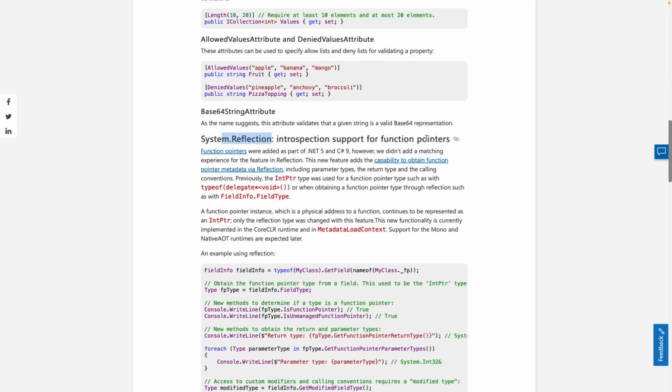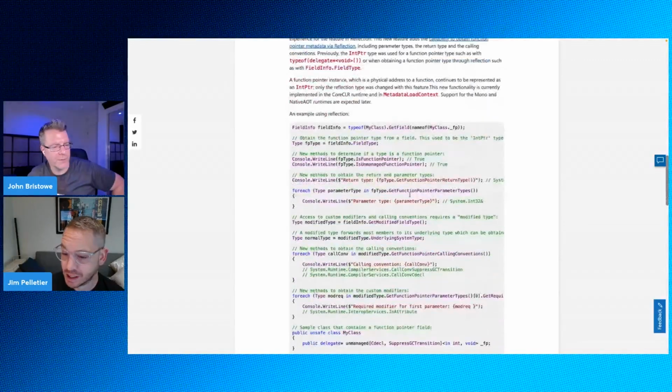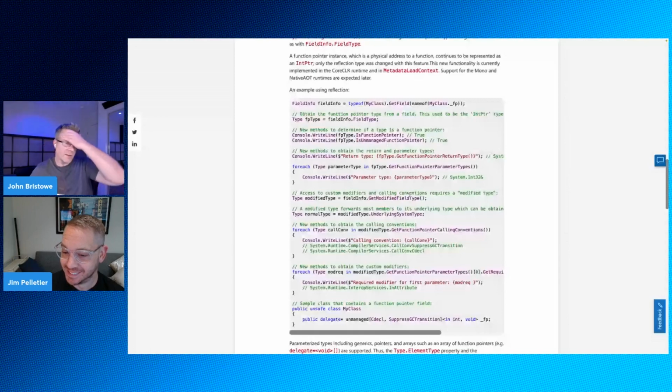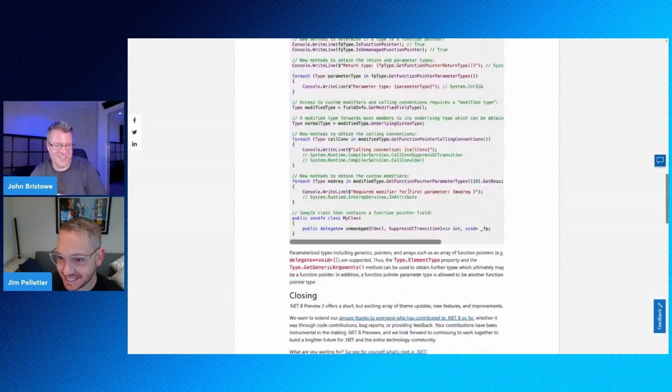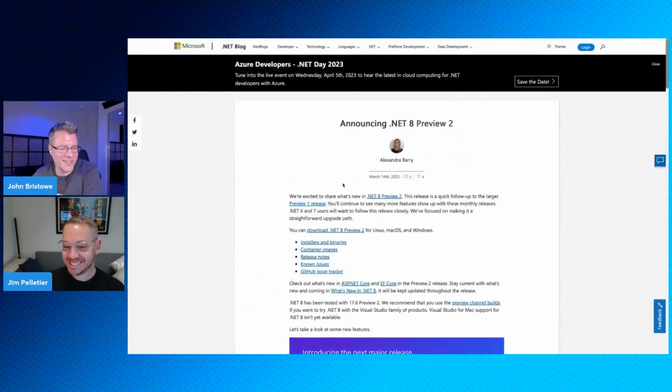System.Reflection introspection support for function pointers. That's cool. I don't know, do I want to know when I would use this? I'm wondering the same thing. Okay, interesting. We'll just skip that then. I'll figure it out later. But in addition to that, there's updates coming for ASP.NET Core, EF Core, et cetera, et cetera.